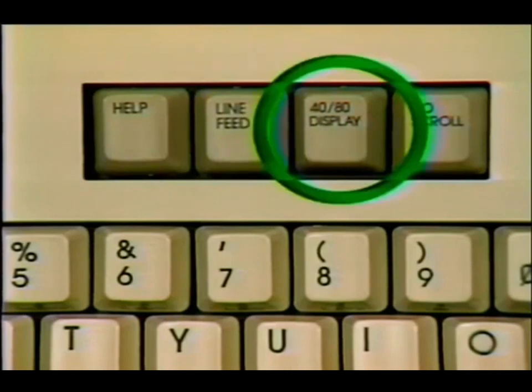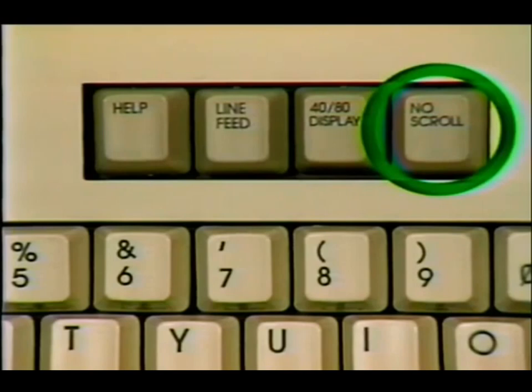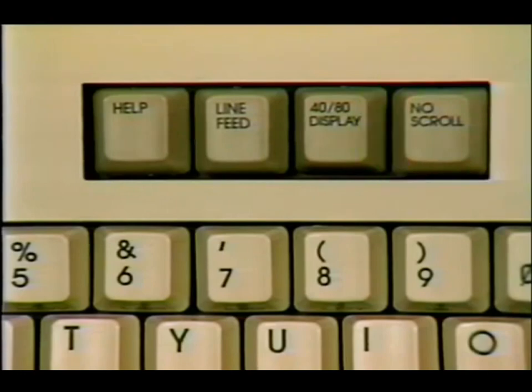The next key over is marked the 40/80 display key. Now that key is used to switch the display on your monitor back and forth from 80 column to 40 column mode. However, you can only use this key to set the display format before turning on or resetting the computer. The last key of this set of four is the no scroll key. That means that when material is rolling across the screen, or scrolling, and you want to stop the action, press the no scroll key, and like the brakes of a car, it'll stop the action until you press it again.